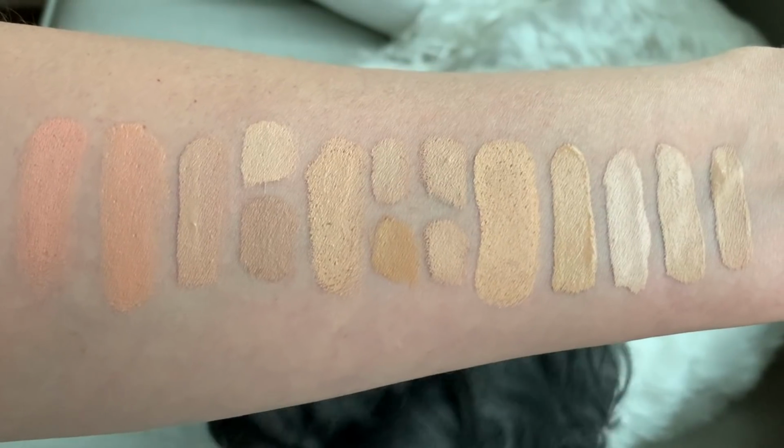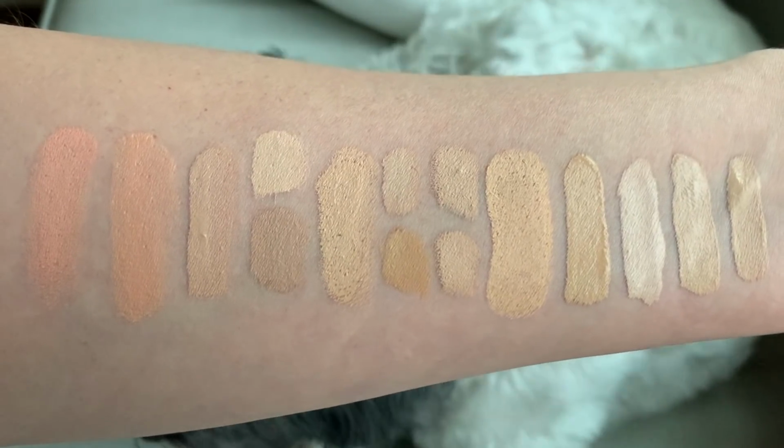Now, if I had to pick a top three, I would say it would be the Too Faced Sculpting, the Dior Forever, and the Armani Power Fabric. I just think all three are fabulous. They cover basically every occasion from no makeup to everyday to full coverage glam. They always look good. Although every single concealer in this video I love and I rotate at some point.